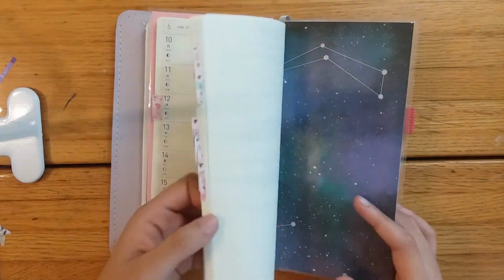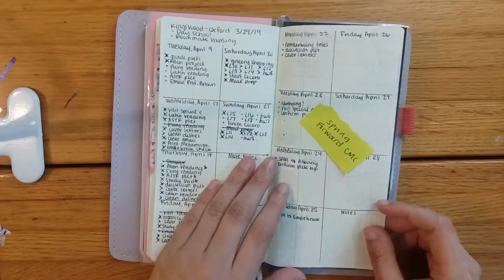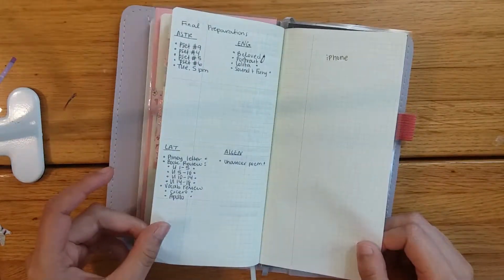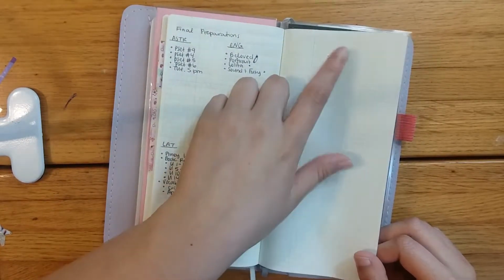In the back, I don't know how I want to use these note pages, so they are very random. I started to use them for dailies for a little bit. I just use it to outline how to prep for finals. This is a long story.